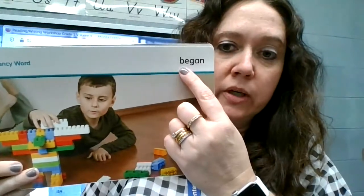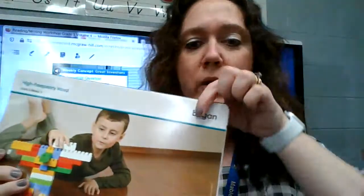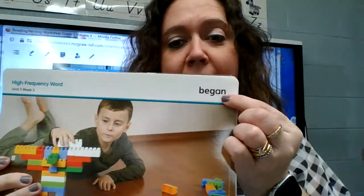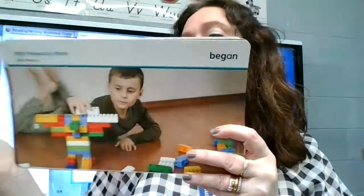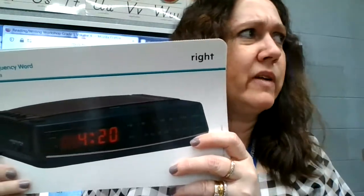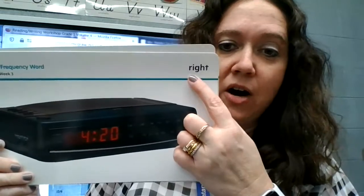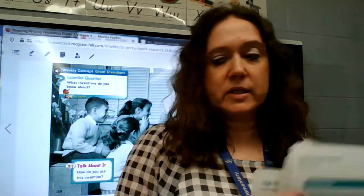The next word, began. This is an easy one. This is exactly what it looks like. Began. B-E-G-A-N. Began. This is an easy one. I feel like we've had this as a spelling word. Right. R-I-G-H-T. Right. Those are our words for this week.